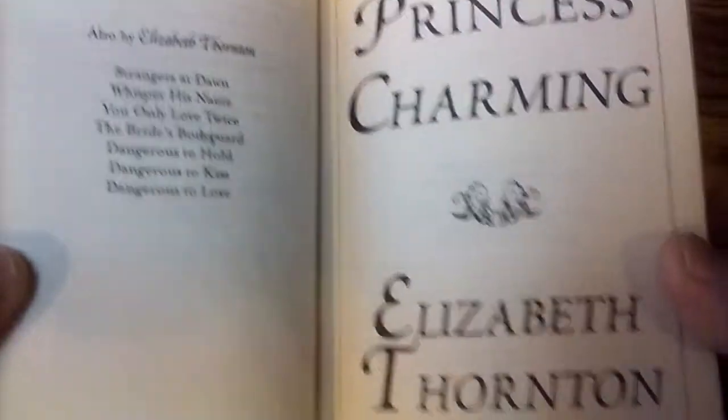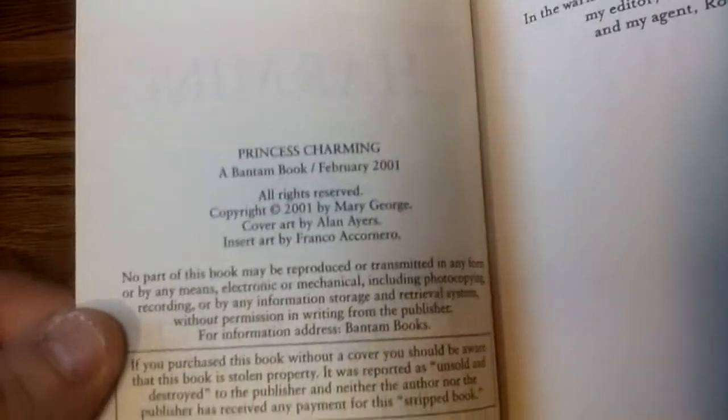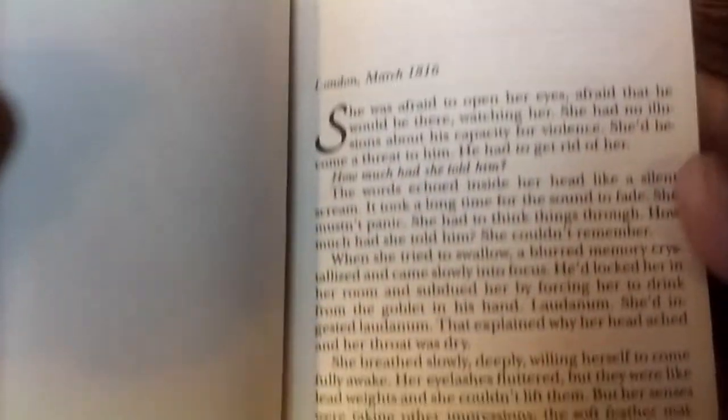We have Elizabeth Thornton. I read one of her books. It was all right. Historical romance. The book I read of hers was very historical. So it was 2001. So if you like historical romances that are very historical, have a lot of historical information, she's about world events and things like that. She's one to read.